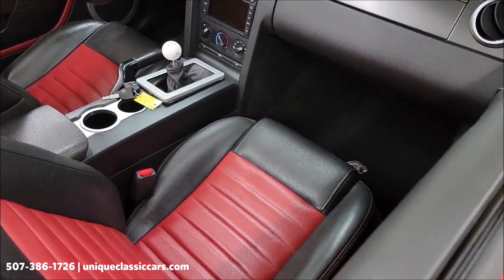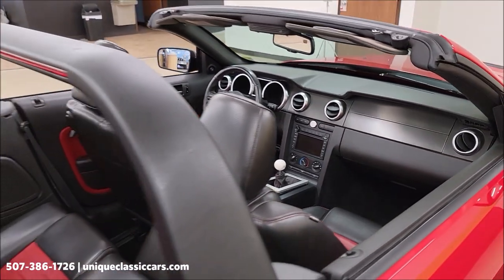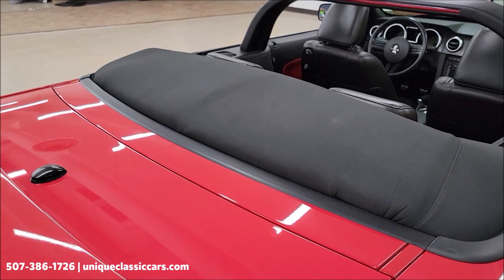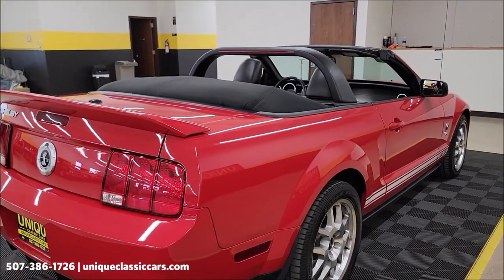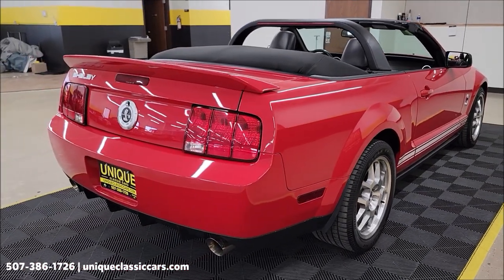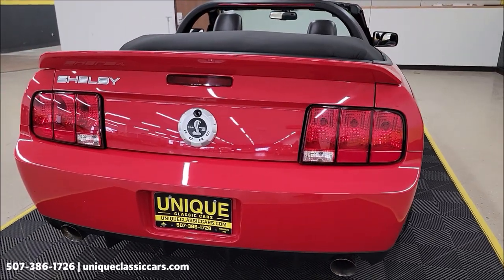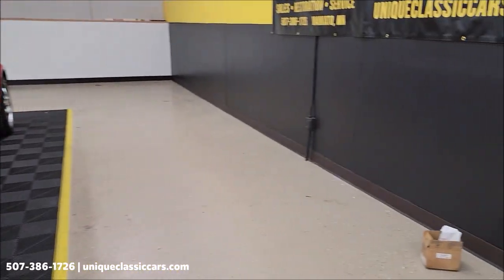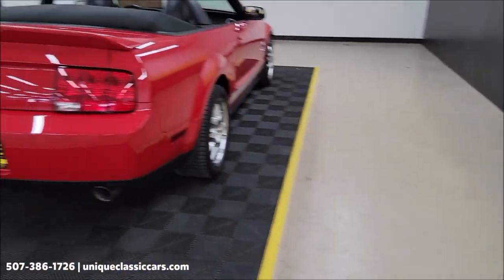Interior dark charcoal with the red inlays. Style bar, light bar. As you can see, the parade boot or the convertible top cover. I have it pictured with the top up, top down, and also without that convertible boot on there too, so you can kind of get a look at it every way possible. It does have sequential taillights, and there's also the wiring if you wanted to put them back to normal. That will be in the trunk in that box.